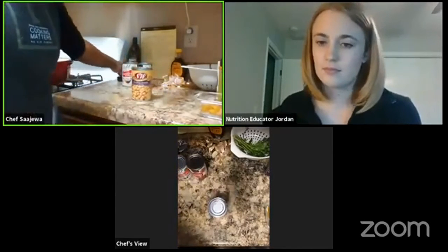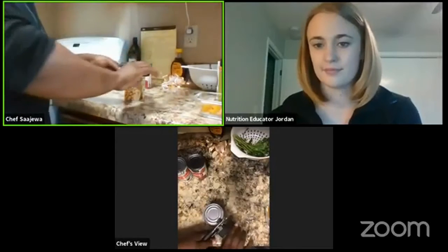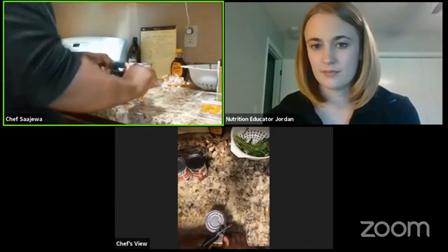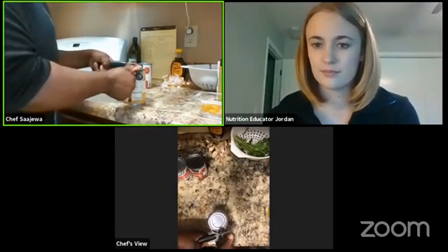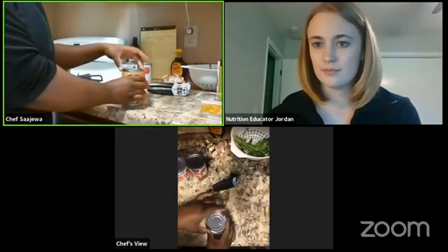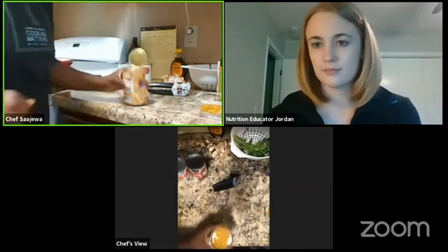I'm going to open this can up, and I'm going to go ahead and rinse my chickpeas. This is a really great step when you're using a canned bean, any of them. Canned vegetables, this is a great step to do. It's going to rinse off some of that extra sodium that's used in the preserving process, and it's also going to rinse off any other preservatives that might be in there. So let me just go ahead and rinse that really quick.